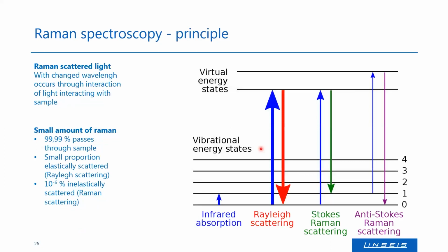And what can we see with Raman spectroscopy? We have the Raman scattered light, which changes the wavelength, and that occurs through the interaction of our laser light with my samples, so with the molecules and their movement. Our Raman spectrometer has to be really sensitive, because around 99.99% of the laser light just passes through the sample. Then there's a small amount of laser light that's elastically scattered, the so-called Rayleigh scattering. A really, really small part is inelastically scattered, and this is the Raman scattering. The amount of light that comes back inelastically scattered is really small, so it's really important to have a sensitive detector here.